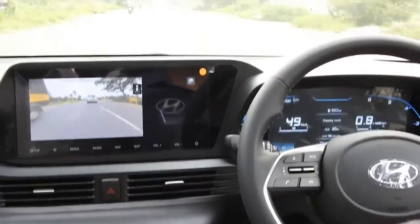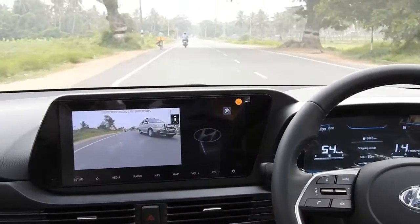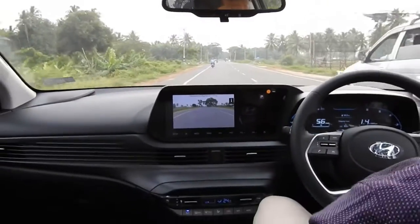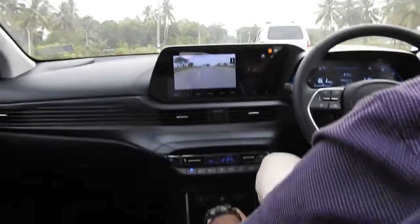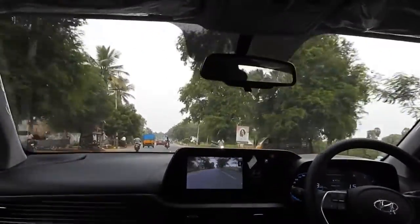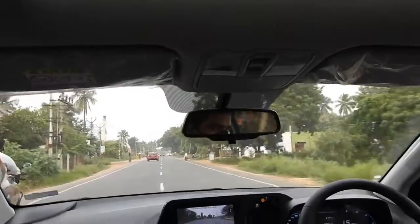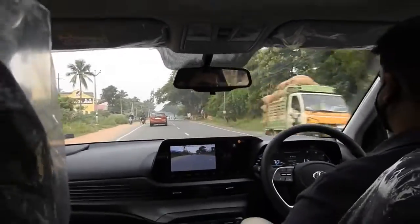It actually comes in four variants: Magna, Sportz, Asta, and Asta O. Right now we are driving the Asta O. The diesel is offered only in three variants: Magna, Sportz and Asta O, with no diesel in Asta. If you want the IMT in the turbo petrol engine, there is no Asta O option; it is only available in Sportz and Asta. For the DCT, Asta and Asta O are available. The 5-speed 1.2 liter naturally aspirated engine is available across all four variants.